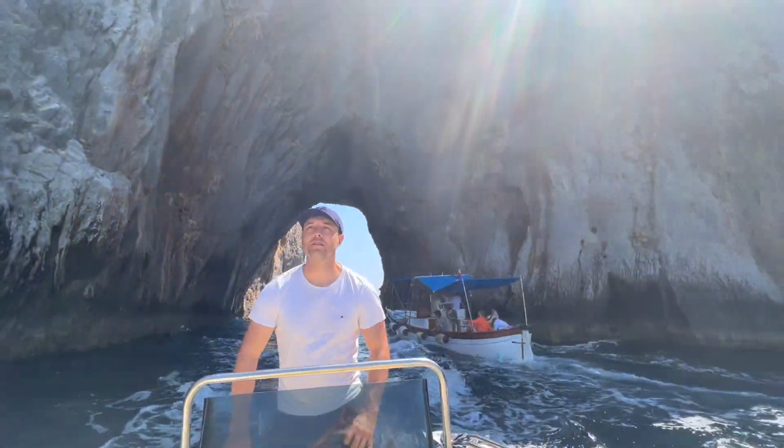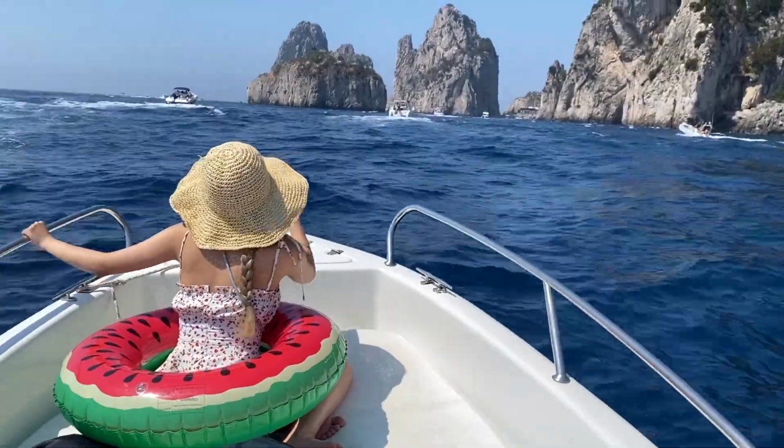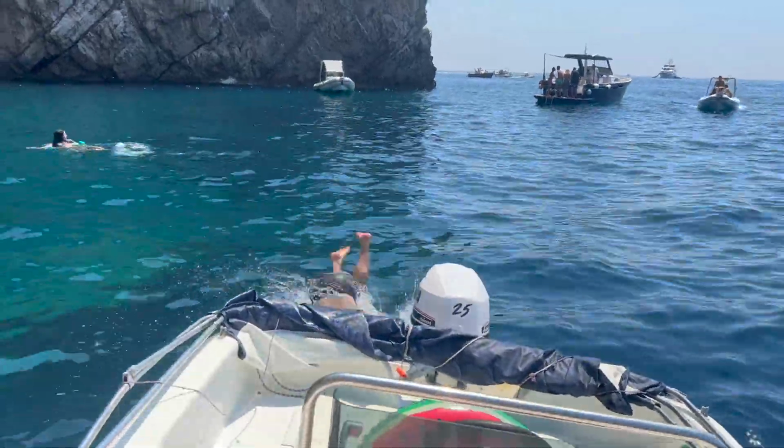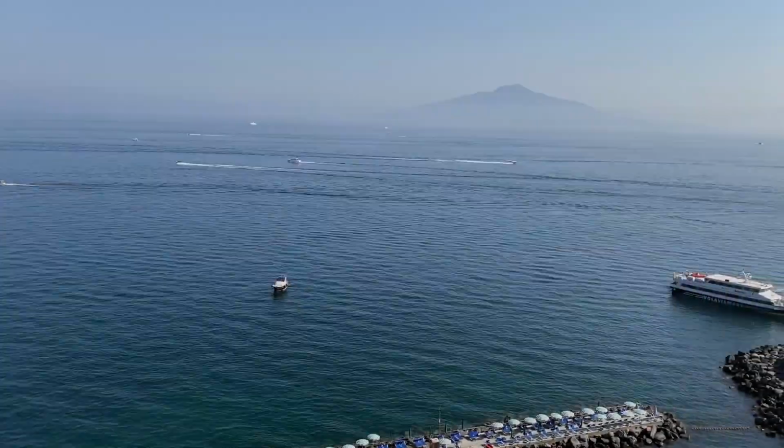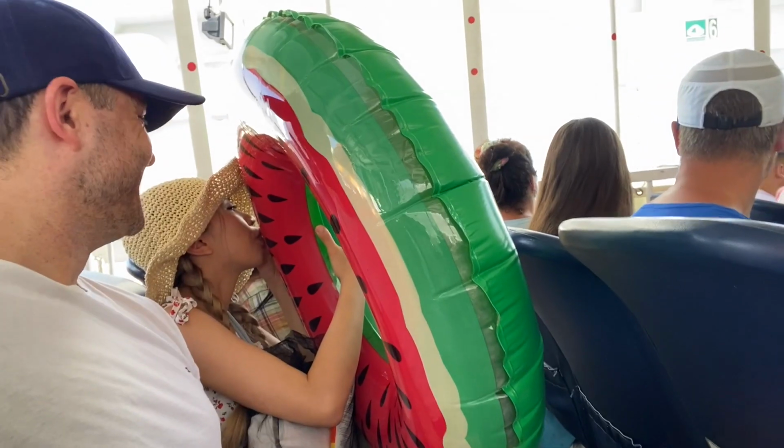Today we are taking a detour from the Amalfi Coast to check out the island of Capri, in a day full of sun, fun on the water, and some of the best views in Italy. Our day started at the port of Sorrento, where we would take the short ferry ride over to Capri.